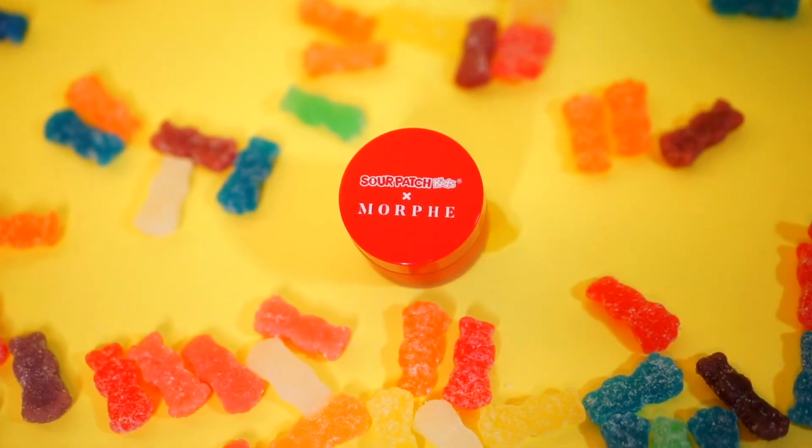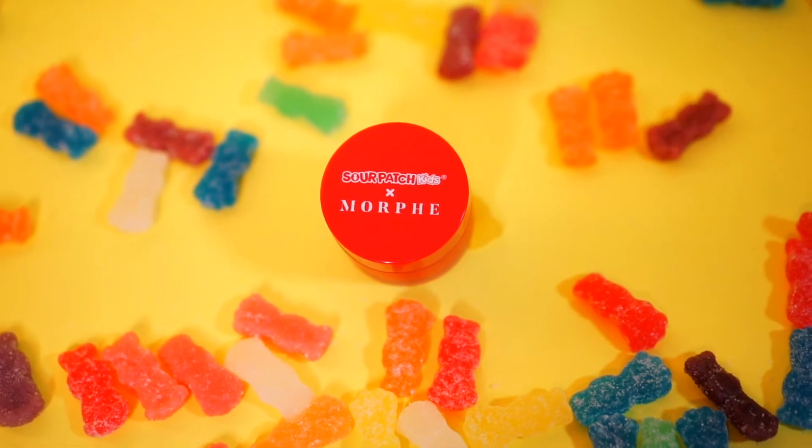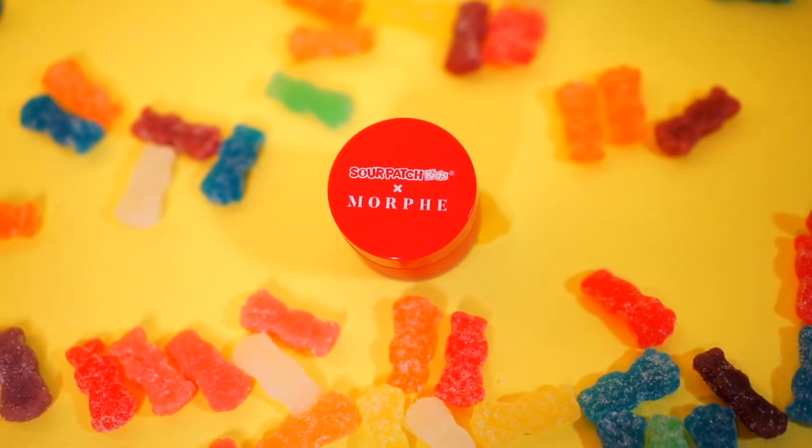And the last thing that I got is the Candy Sweet Lip Scrub, and I got the shade, or color, flavor Red Berry. They did also have a Blue Raspberry, but I didn't feel like I needed two, so I just got this one. Okay, so I'm gonna go ahead and show you guys all the products in action.